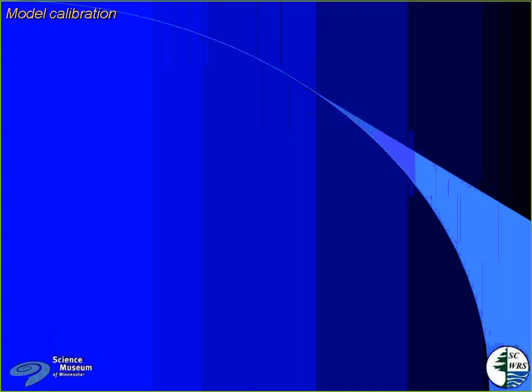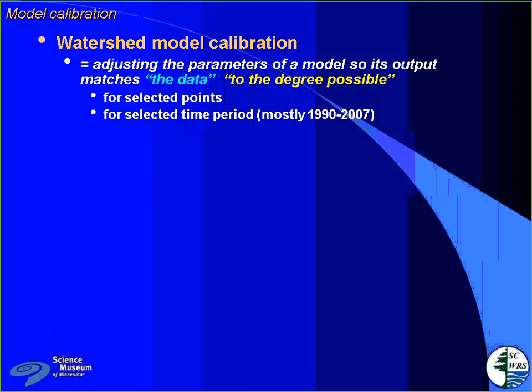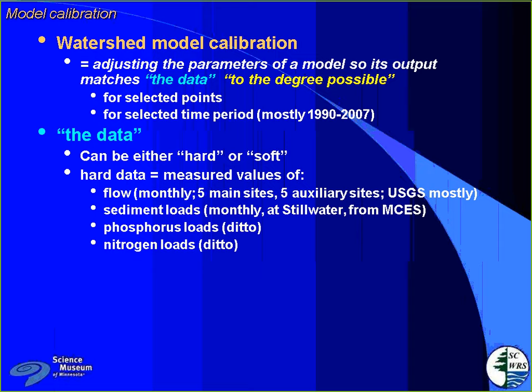Model calibration is, of course, trying to mesh model output to the data that we have to the degree possible. And by data, we usually talk about hard data, which are things like flow data we've measured, or monitoring data that we've estimated loads. Loads are not actually observed, really observed flows and concentrations. Loads are a modeled result from another model, but we have to trust those. We generally call them hard data. Soft data is something I'll get into in just a second, because it's useful, data from the literature, basically. And to the degree possible, I won't talk about goodness of fit measures.